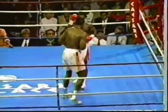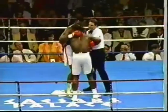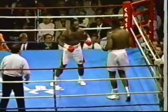Norris aggressive. Coming faster now, it appears, Ferdy. Yeah, he's been told to keep busy. It's been his fight all the way. He hasn't been hurt. He might be getting a little careless. Tucker, though, does have his moments. That's what keeps it interesting, and he's still in the fight.